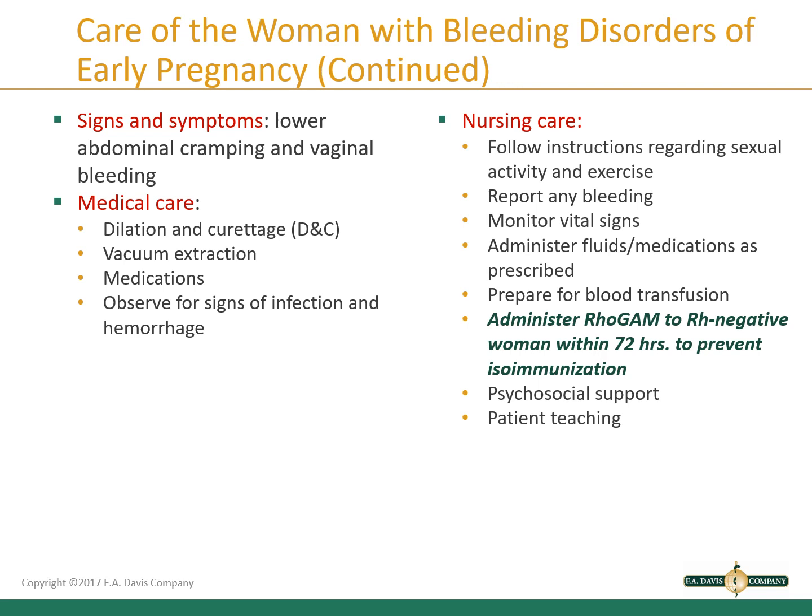There's another common procedure called the vacuum extraction that may be done, where they take a cannula and attach it to a suction device, and they remove the products of conception that way. So these procedures will usually stop the bleeding on their own. Sometimes they may need a little additional help by using medications.